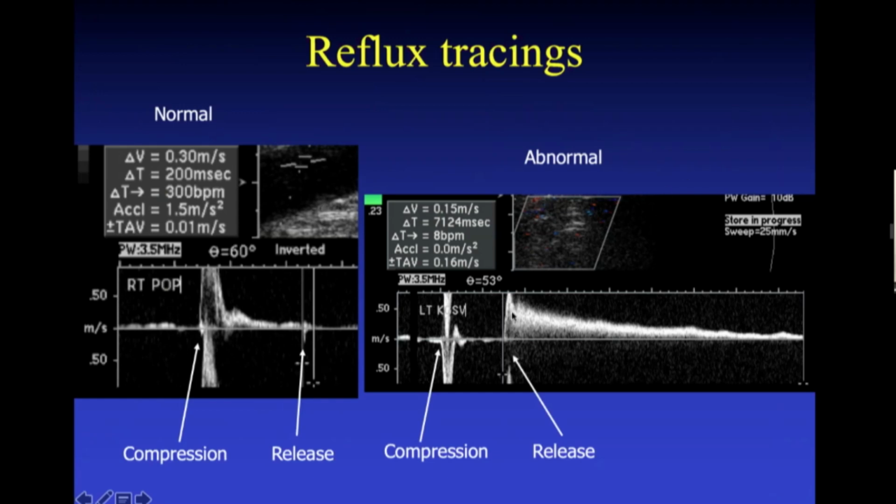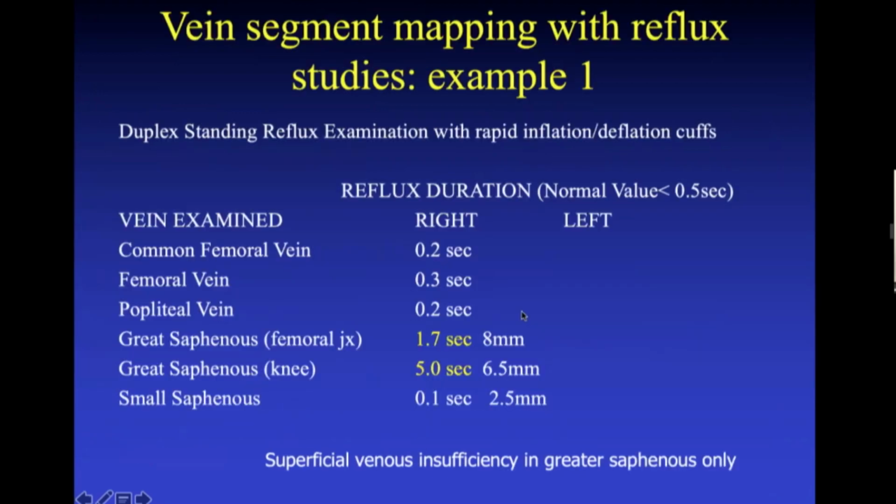Compared to this abnormal tracing with release, you have a long, prolonged amount of reflux. And this one is pretty high velocity in this situation. So this is the type of report that you might get from a lab. And it has the different segments they examined and the reflux duration. And particularly for the saphenous veins, they should tell you the diameter of the saphenous at those locations. So this patient has reflux, which is defined as anything more than half a second; normal is less than half a second.